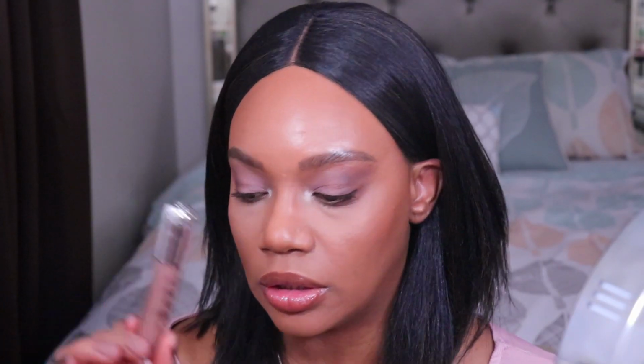And in case this is your first time here, I like cool tone makeup. That's what I gravitate to. So this particular lip gloss is really silvery in color, but it's really, really shiny. These are really good lip glosses. I only have two of them. I have this one and a clear one, but they're really good, and they're only like $3 and some change, I believe.